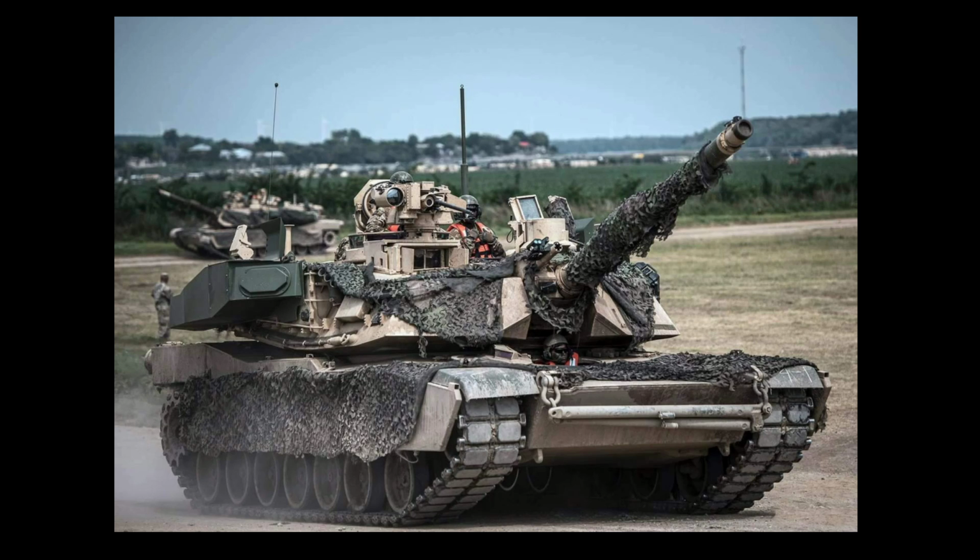So, is this the end of the active protection evolution? No. There is also the so-called MAPS, or Modular Active Protection System initiative. The MAPS itself is not an active protection system per se. It's a universal control software and universal computer that controls the APS. And just like in your home PC, various APS sensors and interceptors can be integrated into the MAPS.